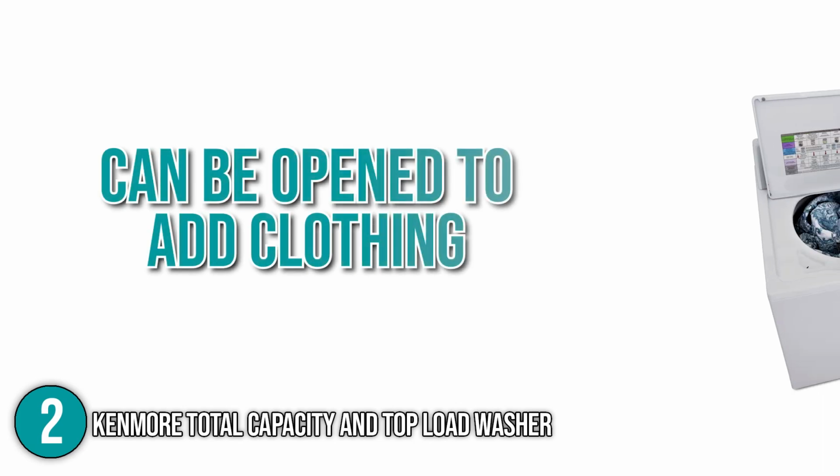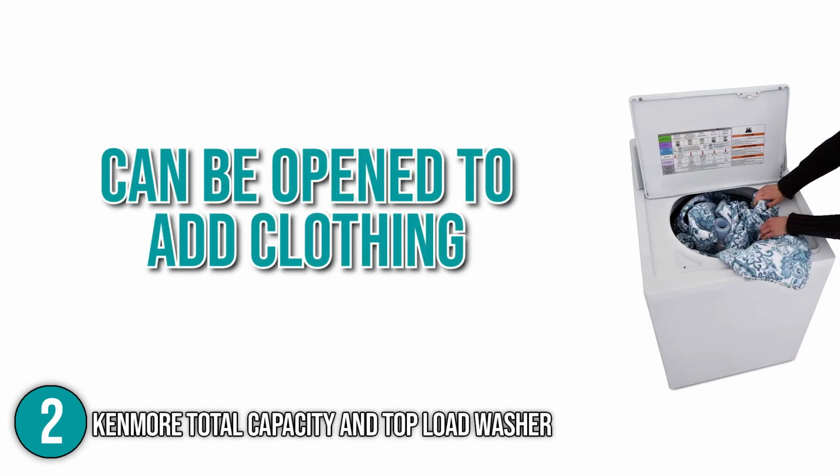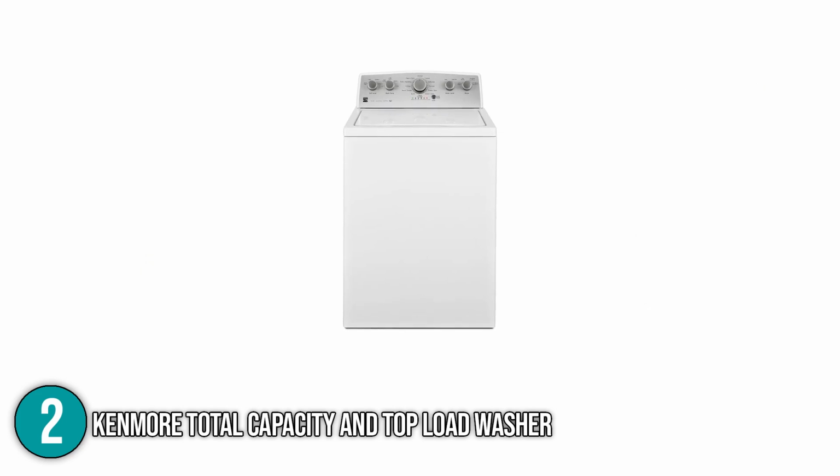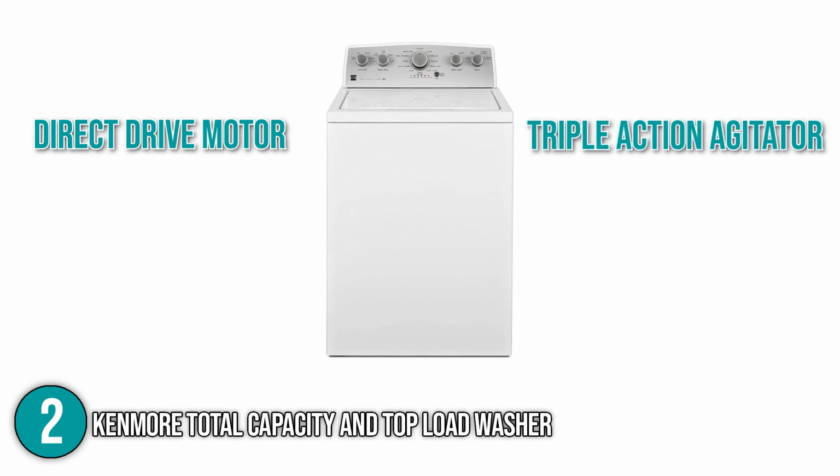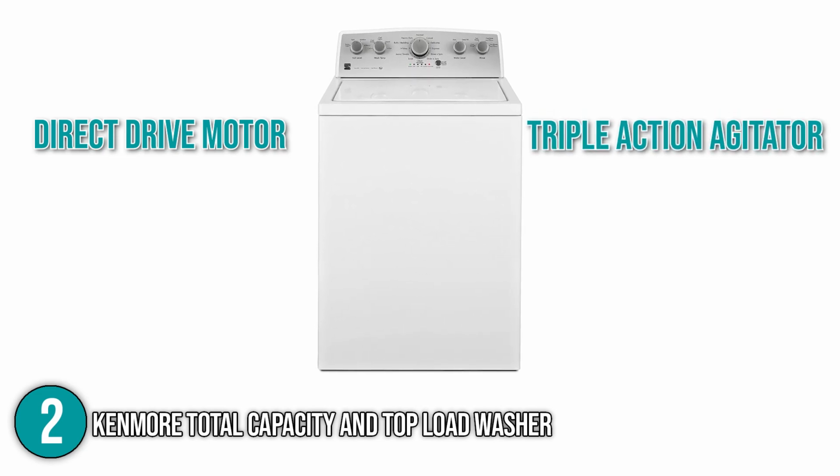This should also keep curious kids from opening the lid while it's spinning. The lockable lid can be opened to add clothing to the stainless steel tub in the middle of the wash cycle, and the cycle will resume once the lid is closed. Our team would like to make mention that it has a direct drive motor and a triple agitator that keeps clothes moving during the wash cycle for complete washing and cleaner clothes.